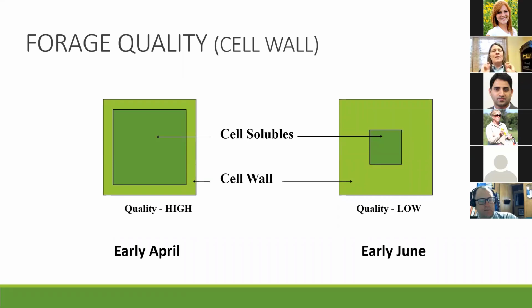And so I've got this snapshot of what a cell wall looks like. The outside of the cell wall is where the fiber is stored. If I just in general, this screen shows, you can imagine in April, that lush vegetative fescue, as you walk through it, it even streaks your jeans with green. And what that green is, those cell solubles rupturing open, and that's where all the good stuff is.